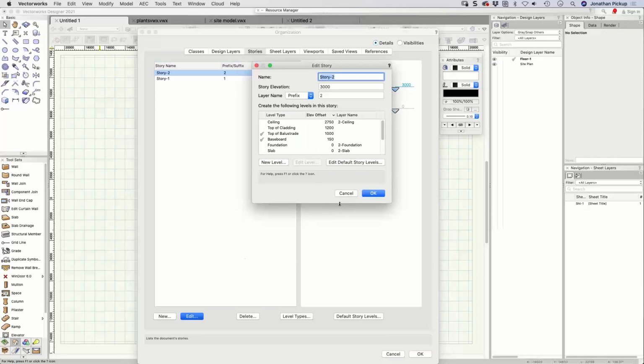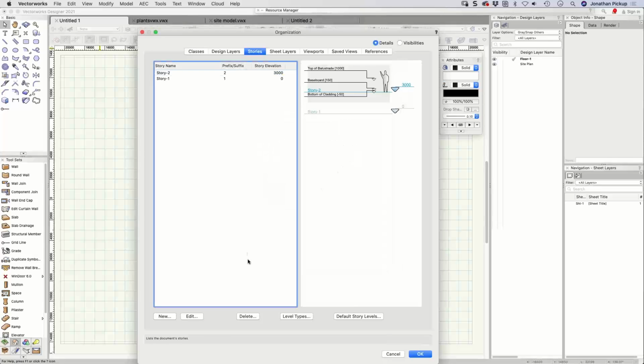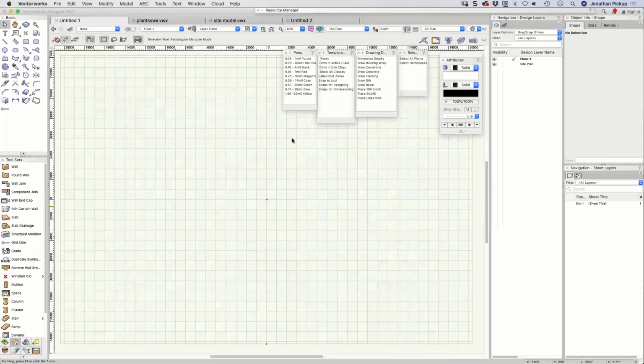Let's turn on the light switch. Oh, it's not there. It's not one of my default levels, which is a problem. So if you create your level in the wrong place, you can't create your level easily on the next story. So let's cancel that and we'll do it again.